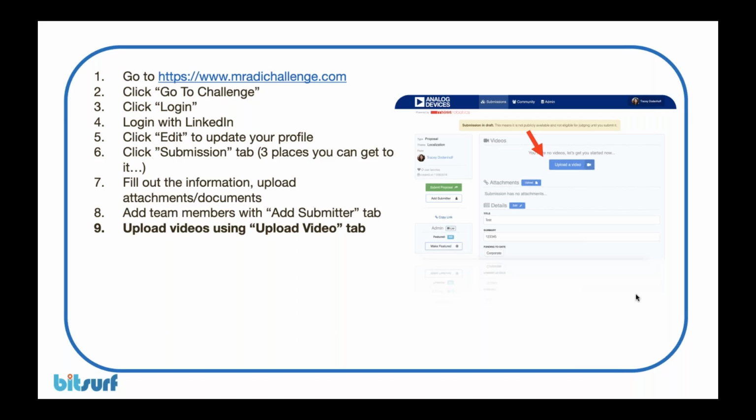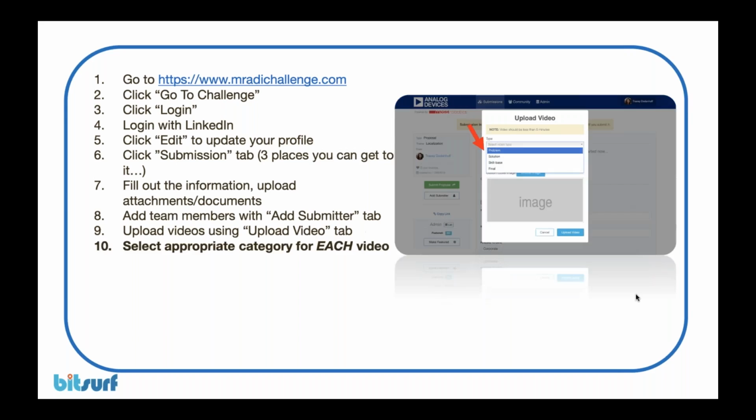But you see here we've got the button highlighted that says upload a video. When you click on that, what you're going to see is a drop-down menu. Now, for those of you who aren't familiar with this competition, you submit multiple small, short videos, which is nice because instead of doing one long 5-minute video or longer, which takes a lot of time, a lot of energy, and it's difficult sometimes if you make a mistake halfway through, you got to start all over again. This is a really nice portable way for you to create your submission videos.